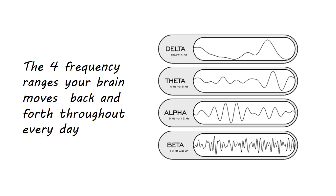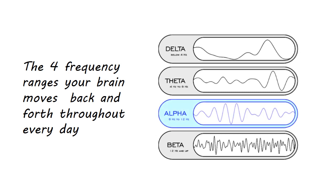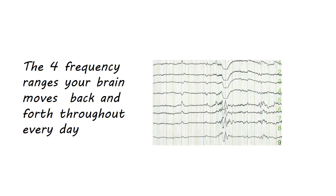Alpha waves, the 8 to 12 hertz waves, are especially interesting in that they can appear when you are still awake, but in a state of relaxed and effortless alertness. Alpha waves are associated with relaxation, meditation, and daydreaming. More importantly, the alpha state is associated with creativity, superlearning, and being in the zone.